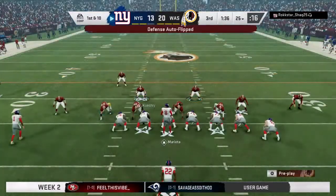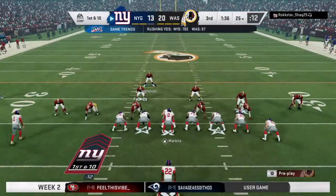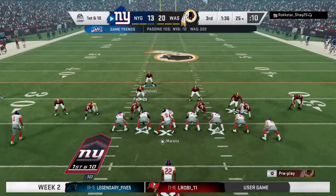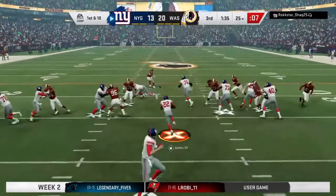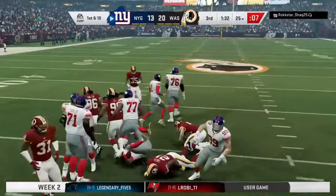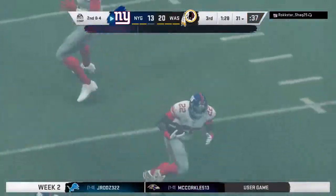The Giants offense at the line, ready to begin their next drive. They trail 20-13 our score as they have it, 1st and 10. And he'll give it here to his running back, and he'll wind up with about 6, up past the 30 to the 31.